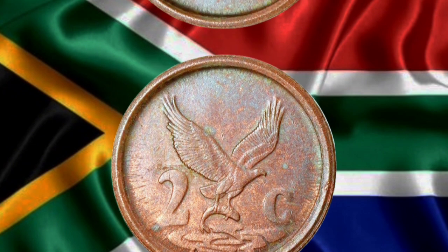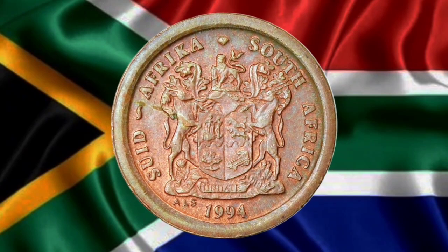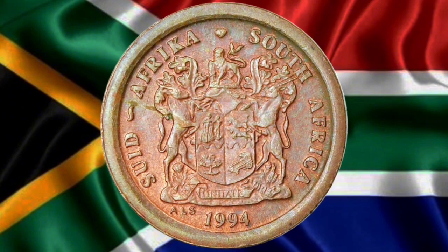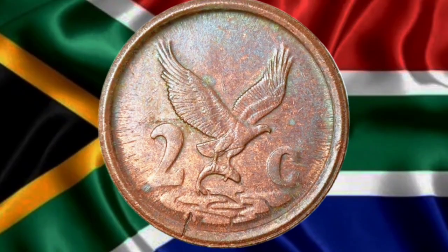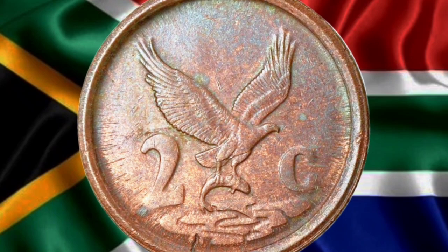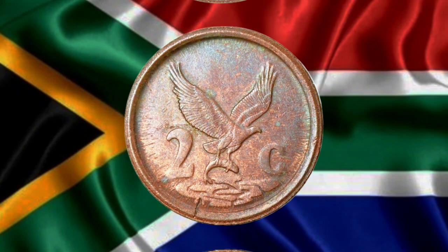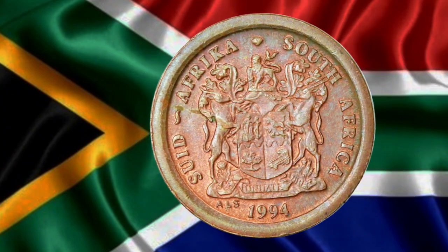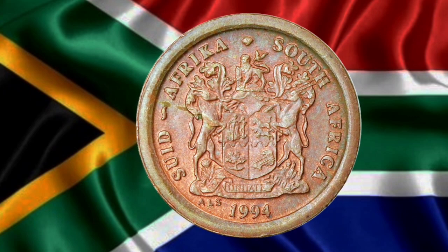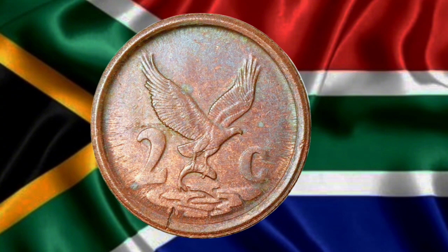Coins that are uncirculated, in proof condition, or have unique errors such as double dies, off-center strikes, or missing details can fetch high prices at auctions and collectors' markets. The value of the 2-cent 1994 South Africa coin largely depends on its condition, rarity, and any minting errors. Regular circulated coins may be worth only a few cents to a few dollars. However, uncirculated and rare error coins have been sold for thousands, and in some cases, more, when presented with proper certification and in excellent condition.